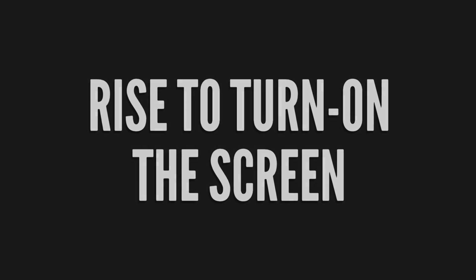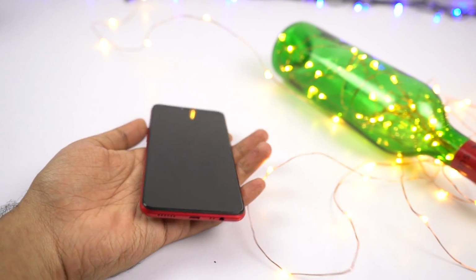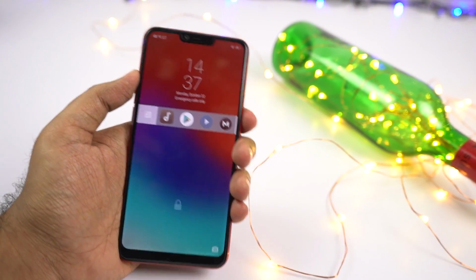Next we have rise to turn on the screen. Now once you enable this toggle, when your phone is sitting idly on a table or a desk, simply pick it up to wake up the display.